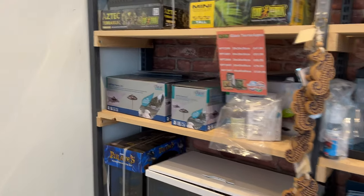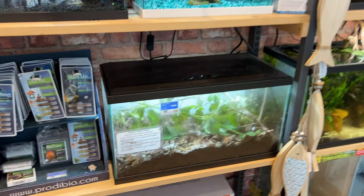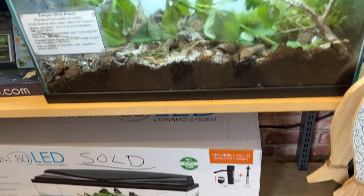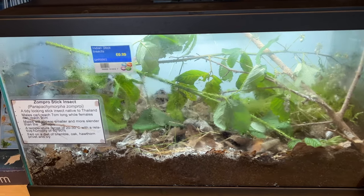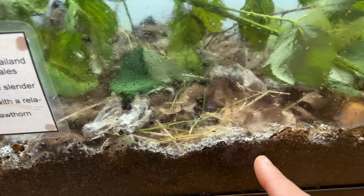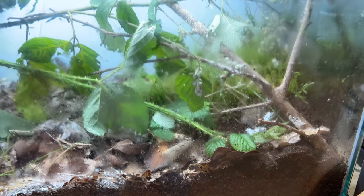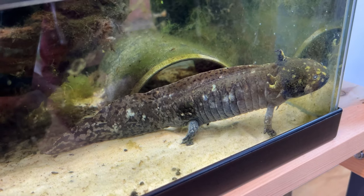So, little tanks. Some nano tanks, some reptiles as well. Little stick insects somewhere in there, and down here in the leaf foliage, there are plenty of little stick insects. Now then, look at that. Look at how that's spotted. Different colour morph, I've not seen one like that before.